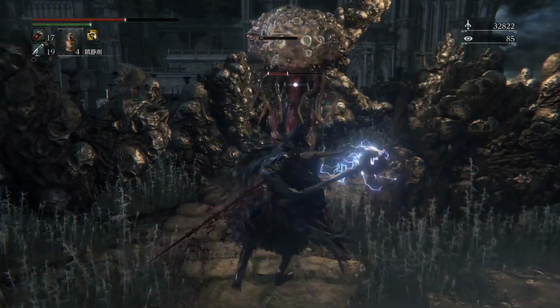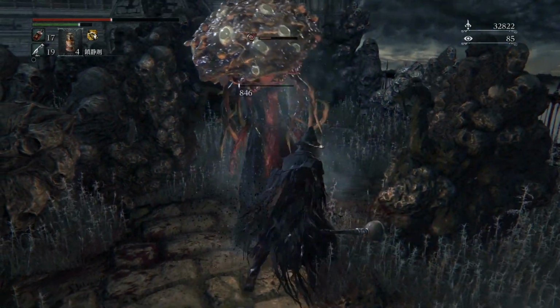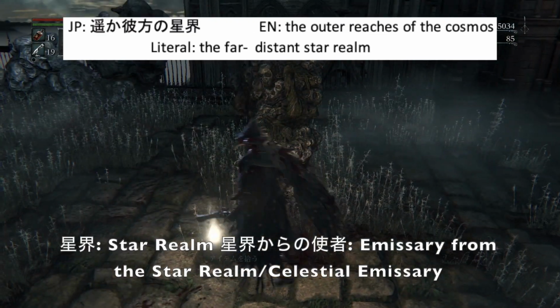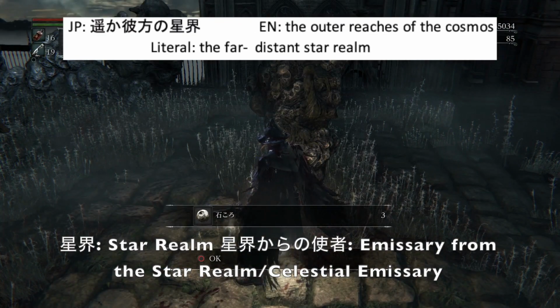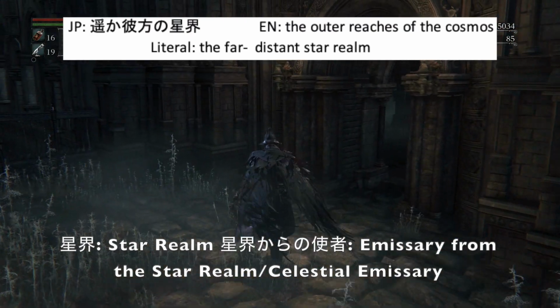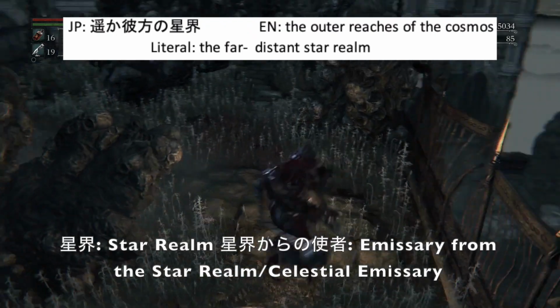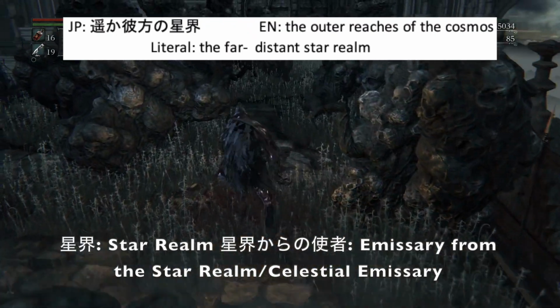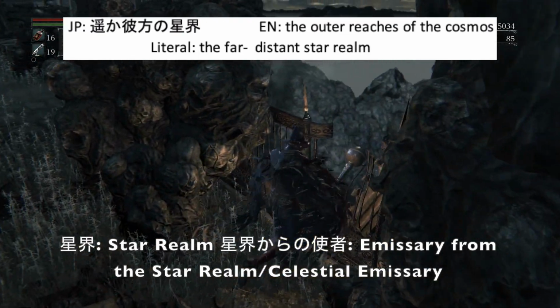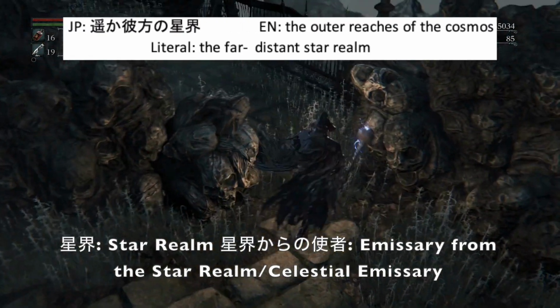Having said that though, I don't see this as a huge loss in terms of translation. Despite the distinctive English phrasing, it seems clear enough to me that in seeking to communicate with the outer reaches of the cosmos, the choir would have discovered celestial beings. Plus, as I've commented before, the term seikai, or star world, is pretty vague, such that even using the same word, I'm not sure it's a reference to the same place.